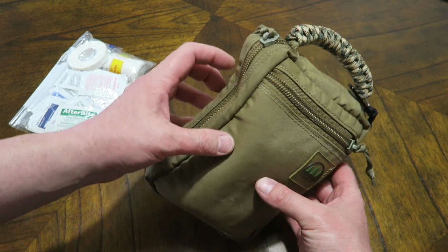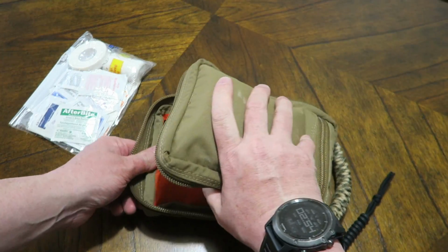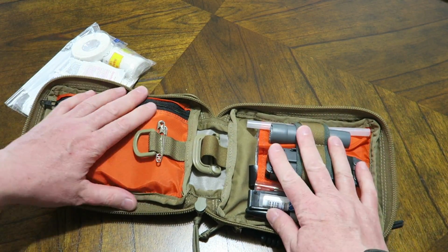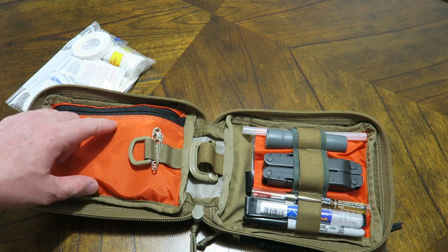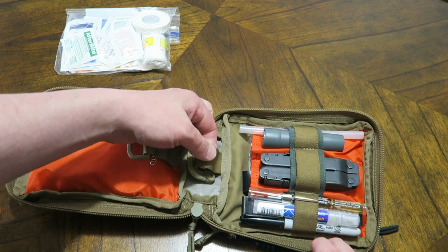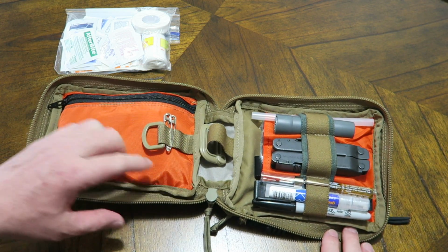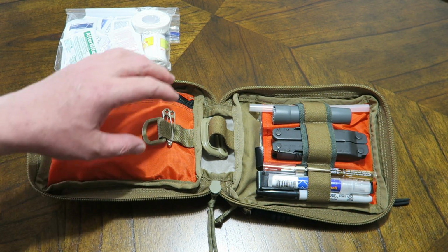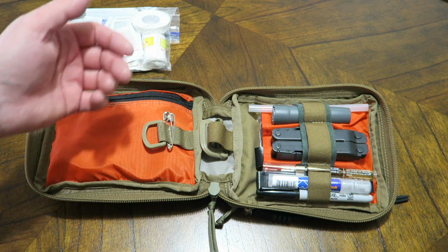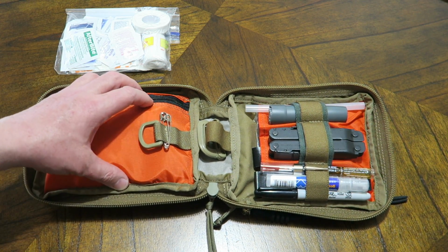All right, so then on into the main portion of the pouch. Again, this zip goes all the way around, and then the whole kit sort of suitcases open, which is nice. On the left hand side here, you have a zippered compartment. You have a little bit of webbing in the middle here that you could put stuff into. I thought about maybe putting a water filter in there. You could put some extra gauze pads in there or something, or a roll of gauze if you're using it as a medical kit. Again, the fun of it is the way that you choose to fill these kits up.